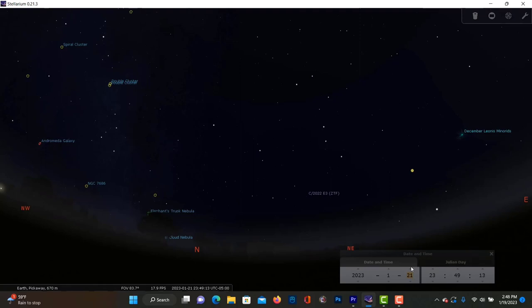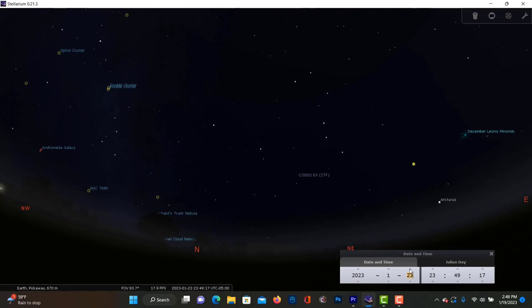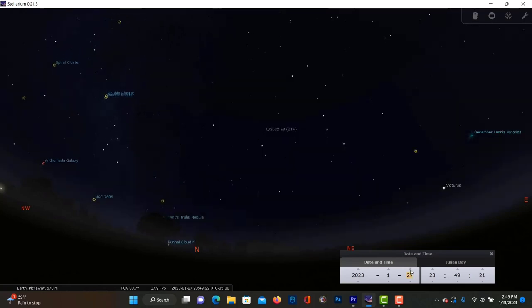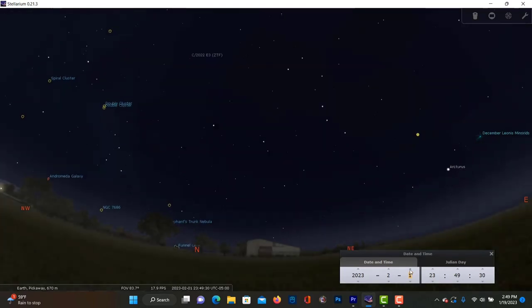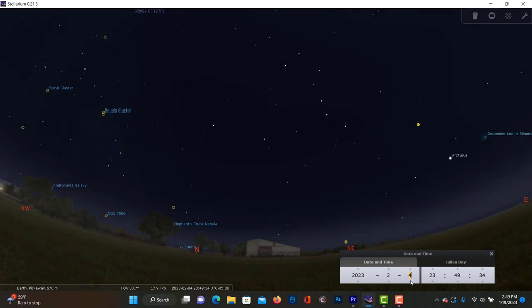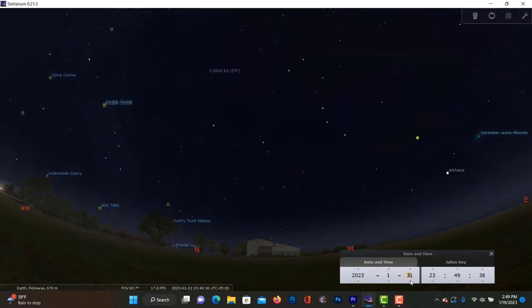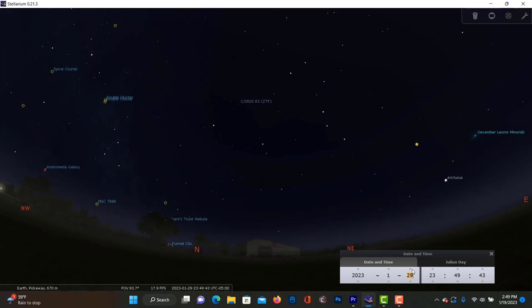And as we change days here to the 22nd, and we continue to go up to the 23rd, 24th, 25th, you can see it gets closer and closer to that top star in the Big Dipper. And that really would be my recommendation, is about the 28th is your best bet to really see this thing. And this is based on 11:49 p.m. So at 11:49 p.m., just go outside and look right next to the Big Dipper on the 29th, and you should be able to spot this thing.